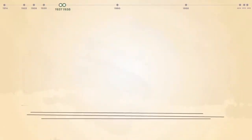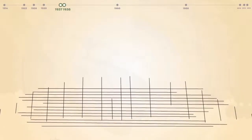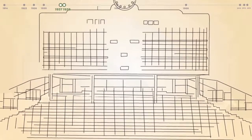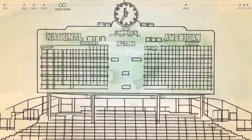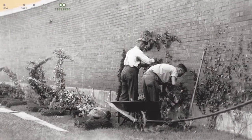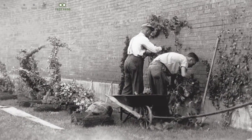Many of Wrigley's most famous characteristics took shape in 1937 and 38. The outfield bleachers were built from foul pole to foul pole. The hand-operated scoreboard, still in use today, was built atop the center field bleachers. And crews planted the ivy that graces the outfield's brick wall.